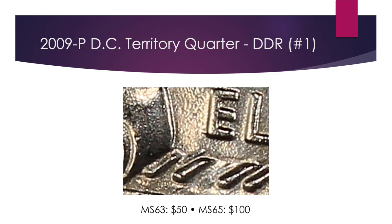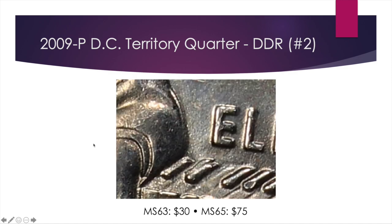And then the more notable one, I think this is one of the neatest, is the DC Territory. It looks like an extra piano key. That's a double die reverse. This is worth between $50 and $100. And there are multiple manifestations. This one actually is worth a little bit less, $30 to $75, but it seems like the piano key is a little bit stronger in its presentation.